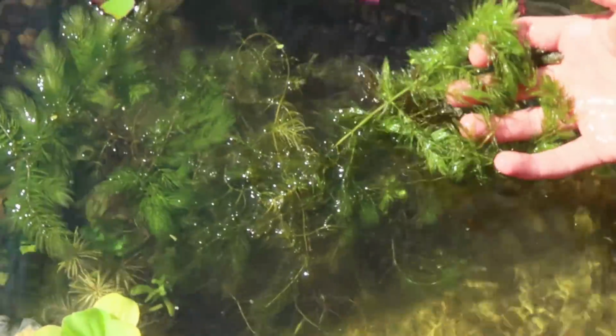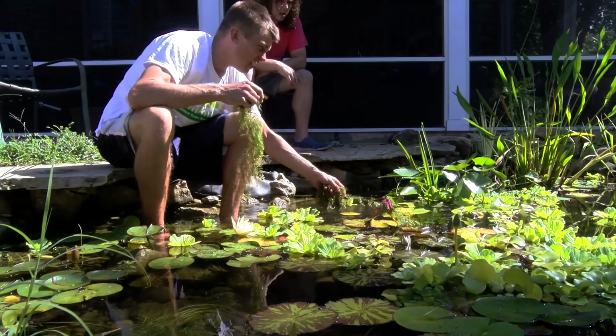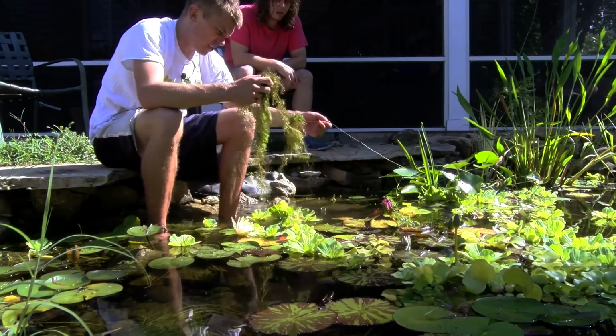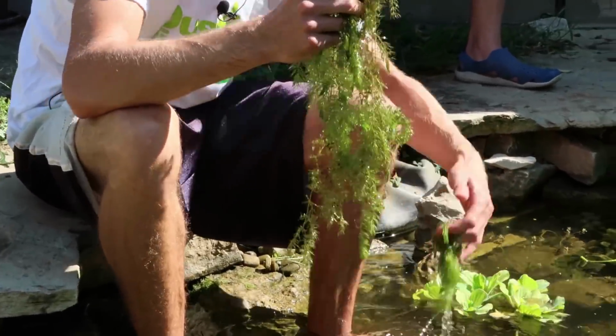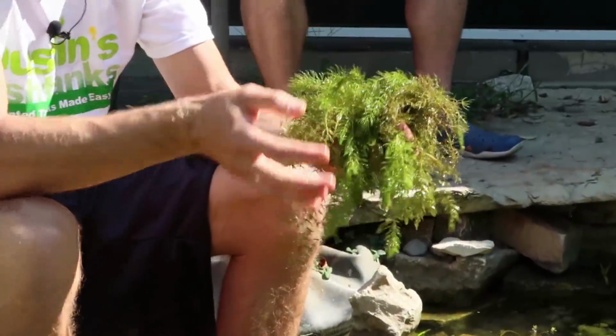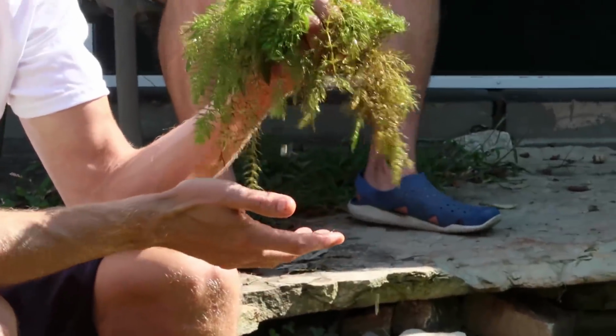All right, this is just hornwort, a fast growing, oxygenating plant. Illegal in a bunch of states. Super fly though. This stuff allegedly grows in Siberia. It's Ivan Drago tough. You can click the links around here and check out my bulletproof species. This is one of them.